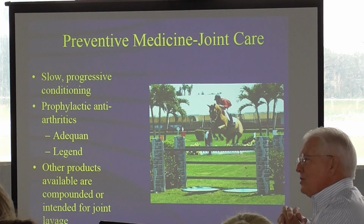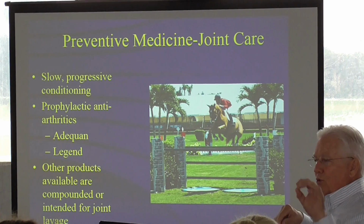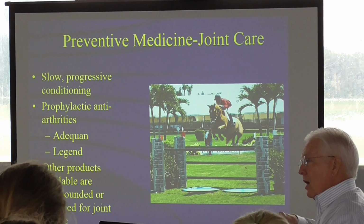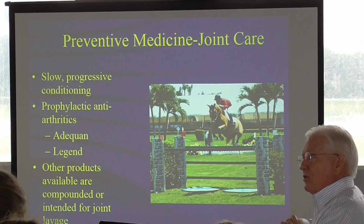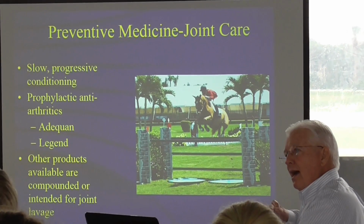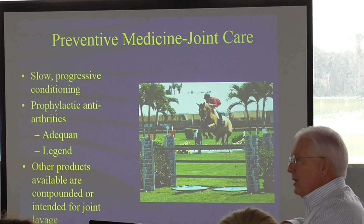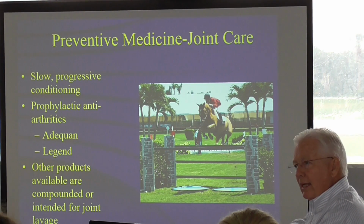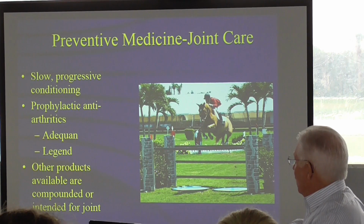And so slow, progressive conditioning, bringing the horse along. If you've had the good fortune of having a horse that started at low level and came through the discipline in dressage, and they've gradually learned to do the movements, then they've been slowly and progressively conditioned, and that's great, as long as they haven't had a setback or an injury or illness that's caused them to have a period of layoff. And if they do, then you've got to back up a little bit, and move forward slowly with lots of walking and trotting and slow canter work to get those joints and ligaments ready to take the stresses of more extended movement and so forth.